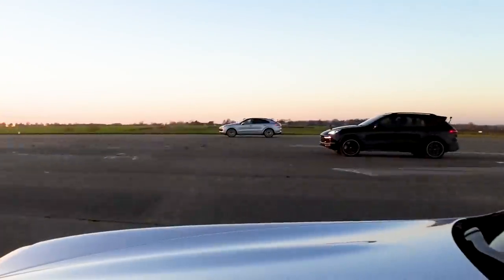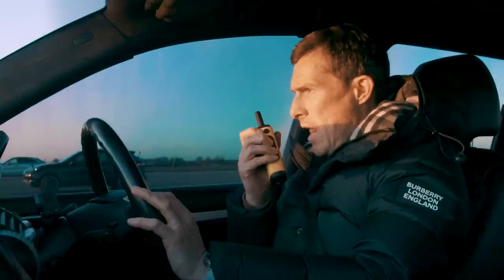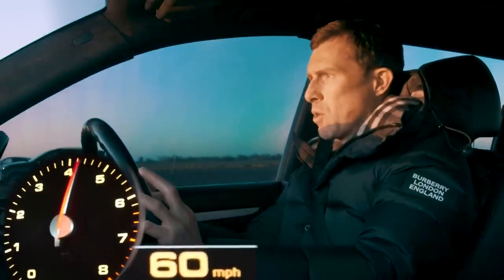We have another rolling race from 50 miles an hour. This time in manual mode, sporty settings, all that kind of stuff. I'm going to count it in, get level, everyone. Here we go. 3, 2, 1, go. Oh, this picks up good.